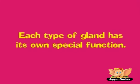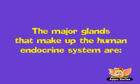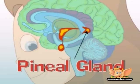Each type of gland has its own special function. For example, they help in regulating mood, growth and development, tissue function, and metabolism, as well as sexual function and reproductive processes. The main glands that make up the endocrine system are the pineal gland. The pineal gland is located in the middle of the brain. It secretes a hormone that may help regulate the wake-sleep cycle.